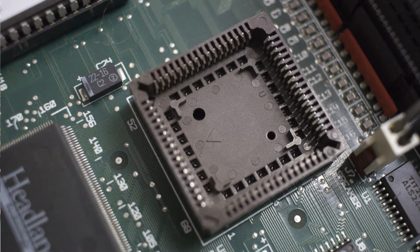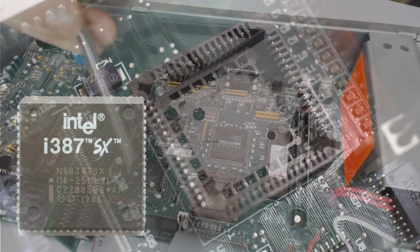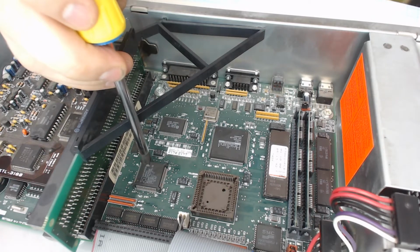So you could buy an 80387 chip and place it in this socket, and a coprocessor, applications that required coprocessors could utilize that to perform faster. A little bit of history on the 386 chip.